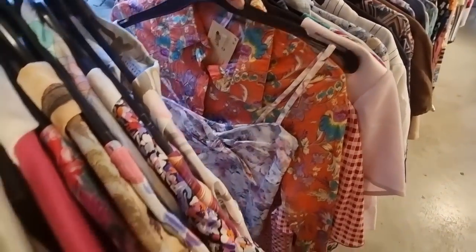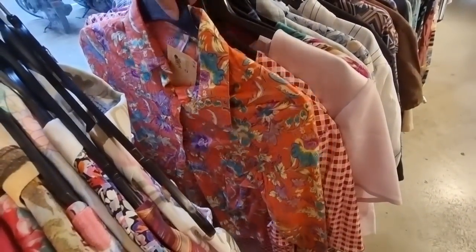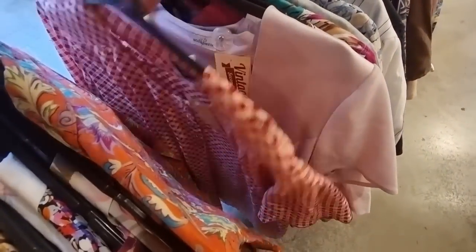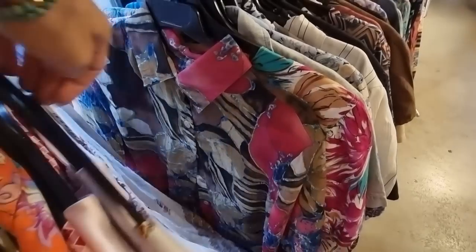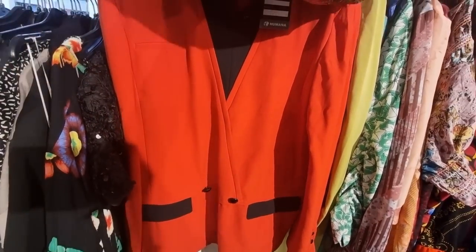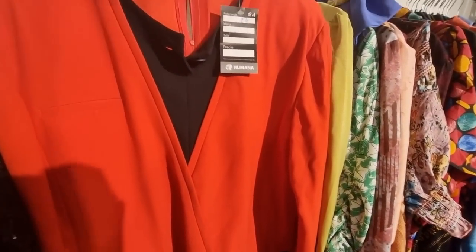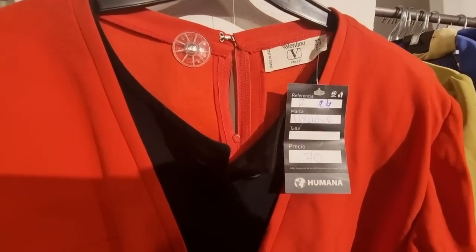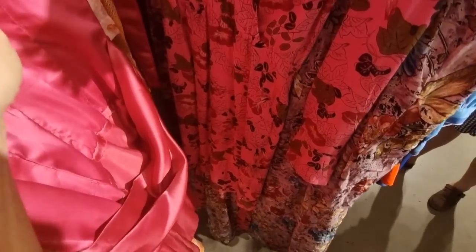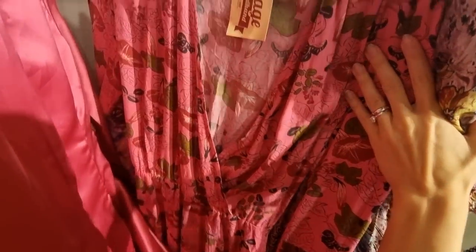Here we have many cool printed shirts. This one has very vibrant colors. And some of them are vintage, but only a few, I should say. And then, guys, let me show you this amazing blazer by Valentino Garavani that I ended up not buying because it's not my size, but it was 70 euros discounted to 28 euros, and it could have been a very good piece to resell.